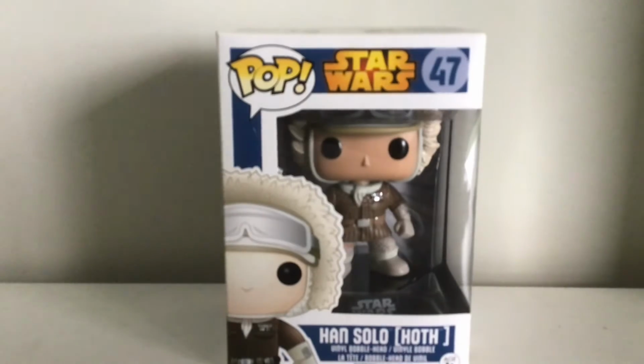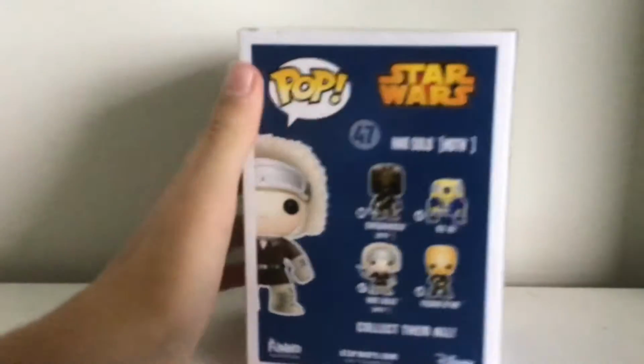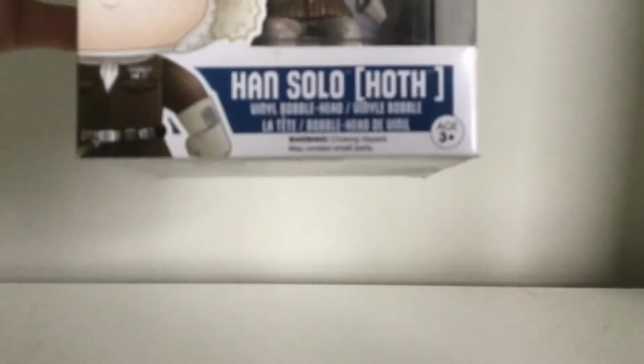He's real. I think this is when he goes to go find Luke on the Tauntaun. Because when Luke gets lost out in the snow, you know, you're not going to survive long out in the snow. So Han goes and finds Luke in this costume. But now we're going to go back into some Rogue One ones.